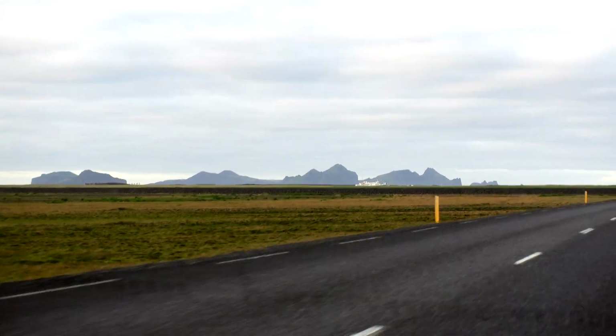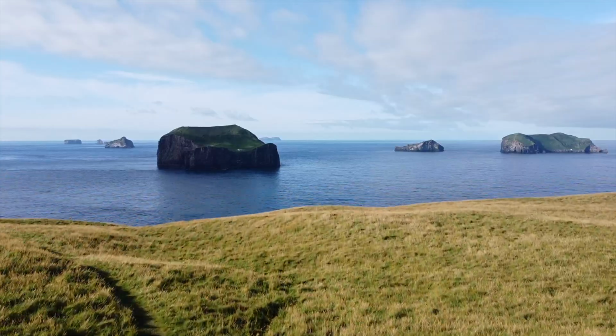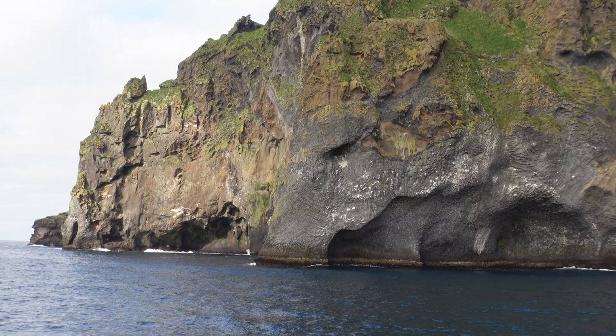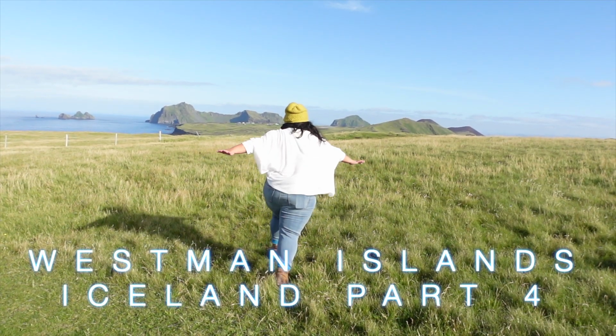If you're driving off the ring road in South Iceland and planning on visiting Westman Islands for a couple of hours, we show you our top spots when we were visiting this beautiful island.